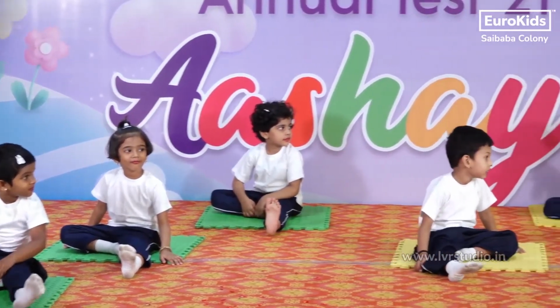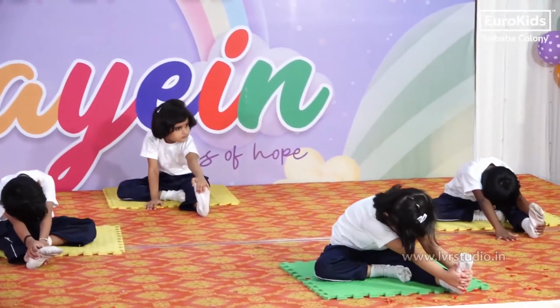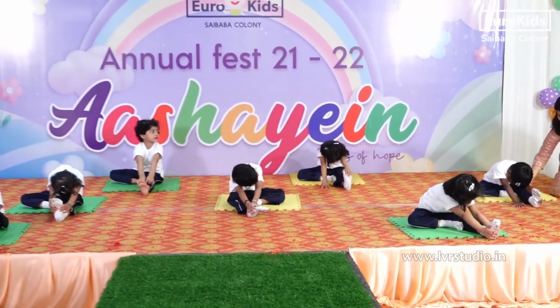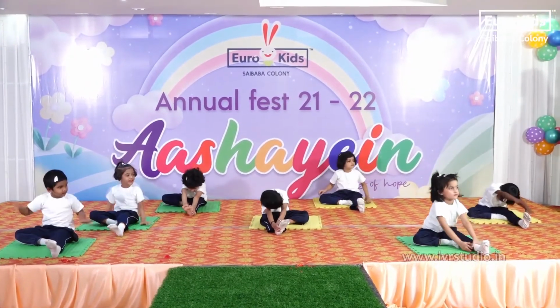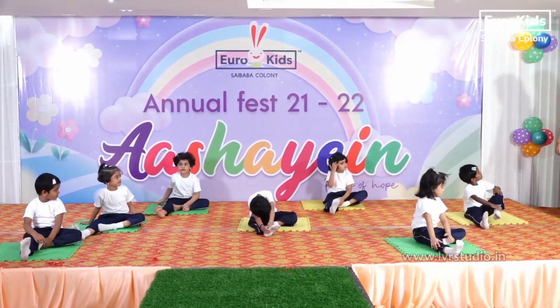Janushirasana. Calms the brain and helps relieve mild depression. Stretches the spine, shoulders, hamstrings and groin. Stimulates the liver and kidneys. Improves digestion. Helps relieve the symptoms of menopause. Relieves anxiety, fatigue, headache, menstrual discomfort.